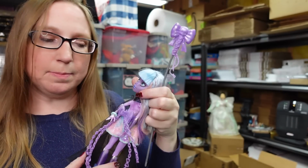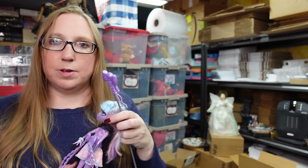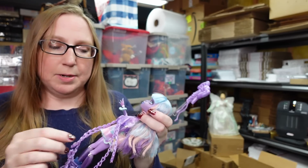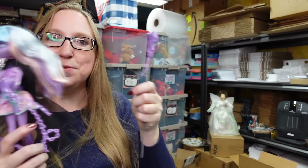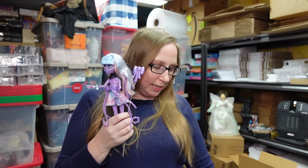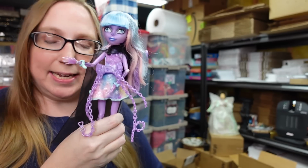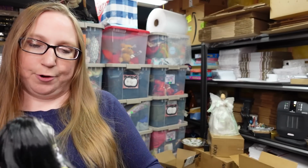Some people part out the Monster High dolls, like they'll sell the clothes, the accessories, and everything like that separately. I mean, you'll even see people sometimes selling an arm. Like, there are people out there who need certain pieces to complete dolls and stuff like that. Sometimes it's cheaper to do it that way than buying the full doll. This one here I have listed as a buy it now for $89.99.